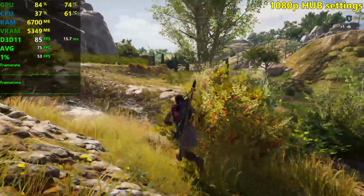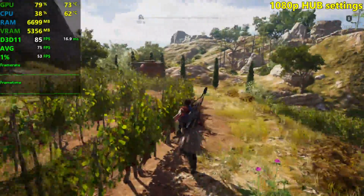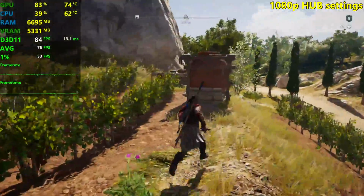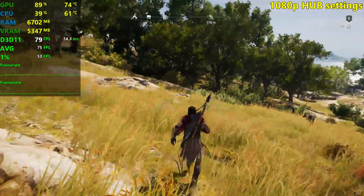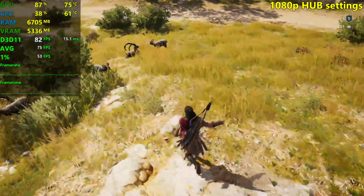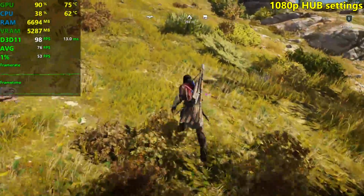Still, this is not too bad. I was certainly hoping for better results here coming from this GPU, but at least the game runs smoothly and it still has 60 plus FPS pretty much at all times. Well, not really at all times, but pretty much, okay? Pretty much. Very important word right there.